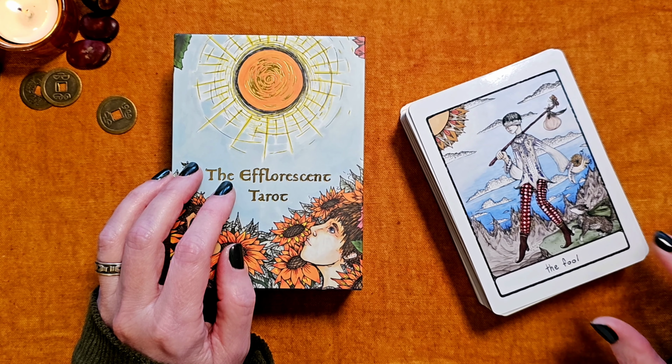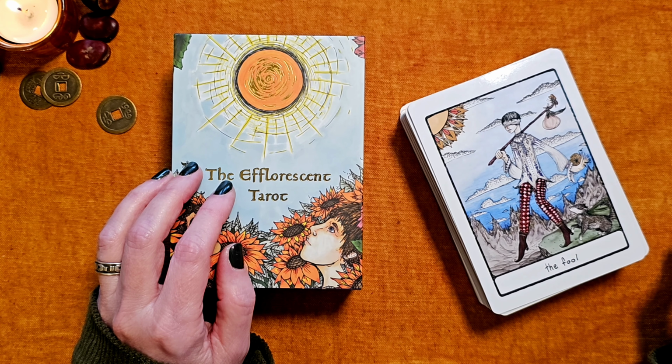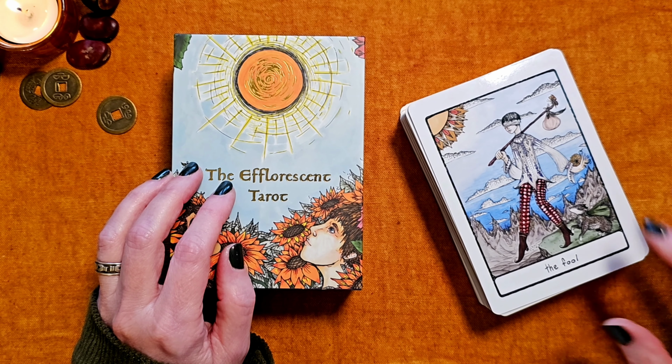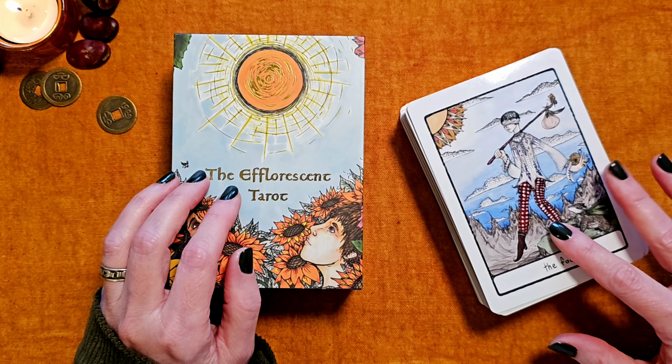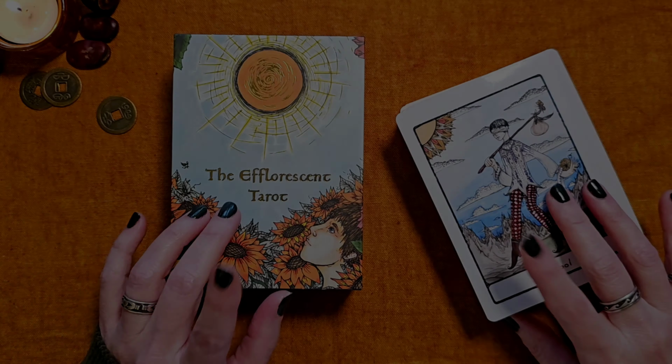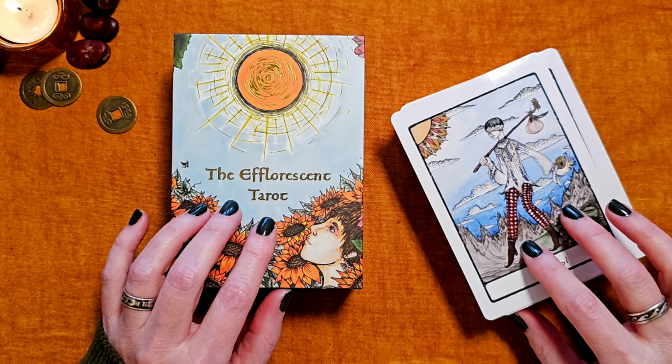I am still partial to my first deck, which is purely sentimental. I may feel differently once I start working with the new edition. I think that covers it for the Efflorescent Tarot.